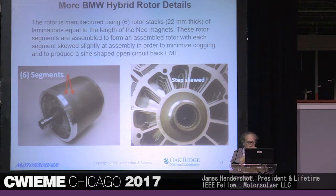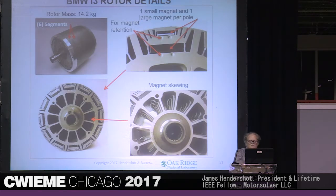And you can see the segments there, and those are the aluminum clamp rings on each end. Each one of these stacks is 22 millimeters thick, and the magnets are roughly the same length, slightly less. And there's a good reason for not using a magnet the whole length. The first Toyota Prius, in its length, had two magnets, but you wouldn't do that anymore. Eddy currents are too high, so by breaking this up into six magnets, you greatly reduce the eddy currents created within the magnets themselves. And of course, the core is all laminated, so eddy currents are minimized in that.